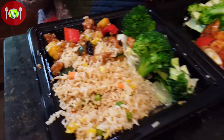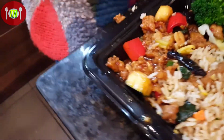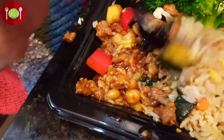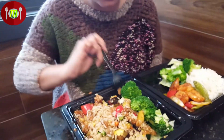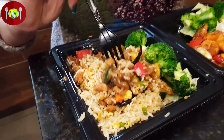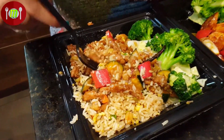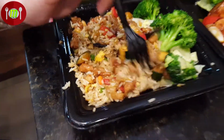Broccoli is nice and flavorful, nice and juicy. Can definitely taste those spices in that broccoli. So good. All this food is nice, delicious, flavorful. Oh God. Explosion. That's what my mouth feels every time I take a bite of this.